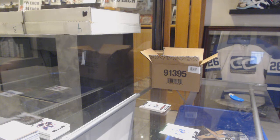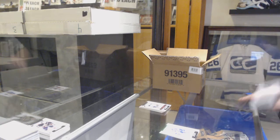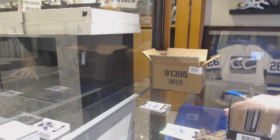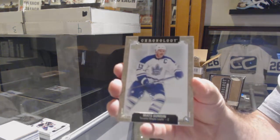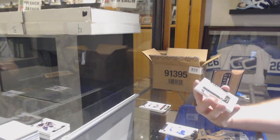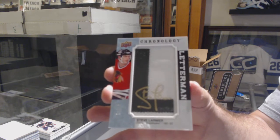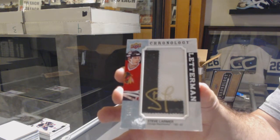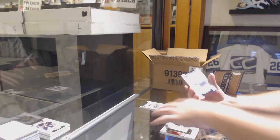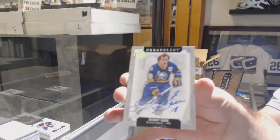You just want to lock the gate. Every single time you guys tell me how to do it, and every single time I forget how to do it, I'll say it. For the Maple Leafs, Mats Sundin. Master Collection, gold. For the Chicago Blackhawks, Letterman autograph number to 15, Steve Larmer. Letterman out of 15, Steve Larmer. We've got an autograph of Ken Baumgartner for the Anaheim Ducks. And Buffalo Sabres, Danny Gare.